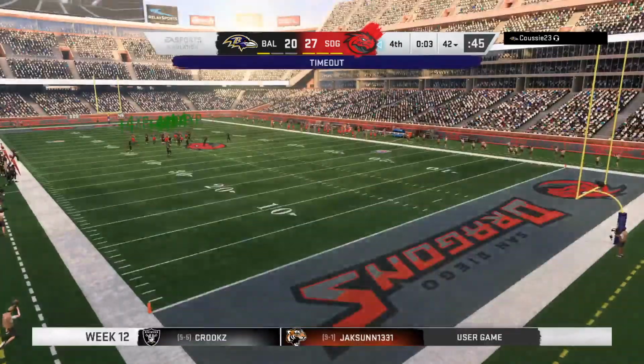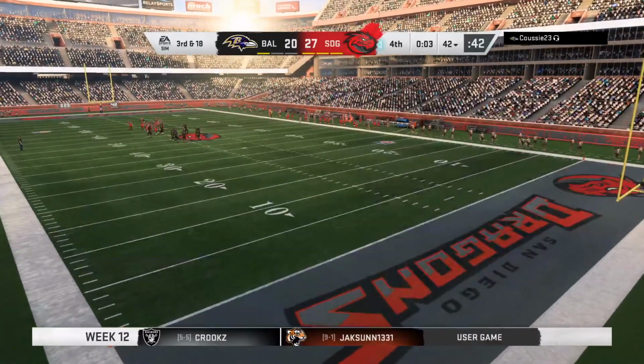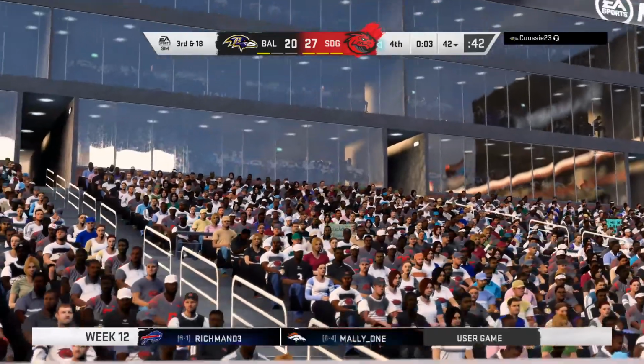Down to a knee here. The defense still with a couple of timeouts. We'll see if they want to use them. And a timeout comes in. The whistles blow with 3 seconds remaining.